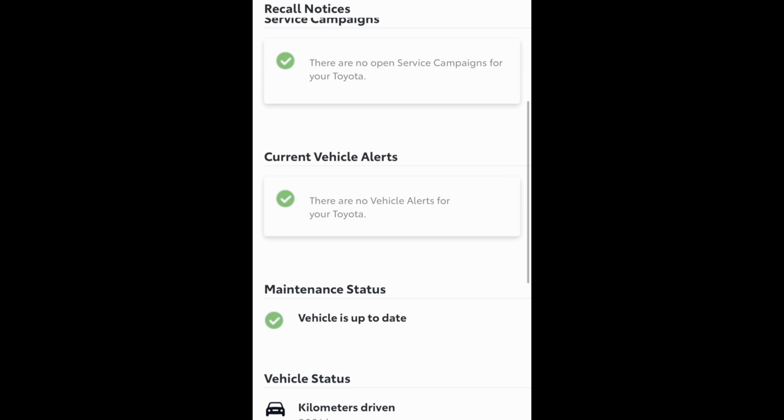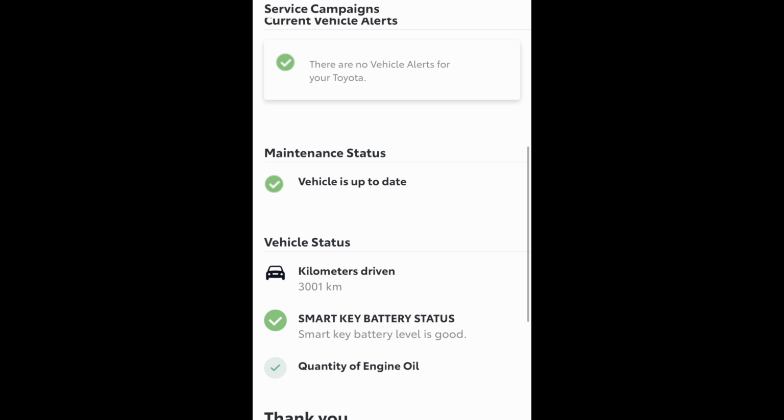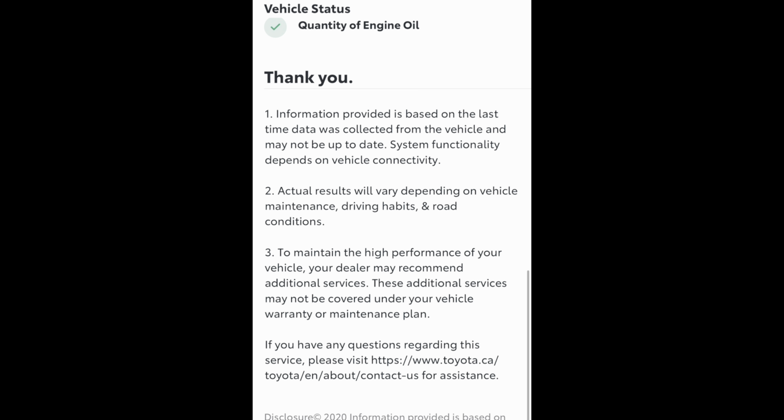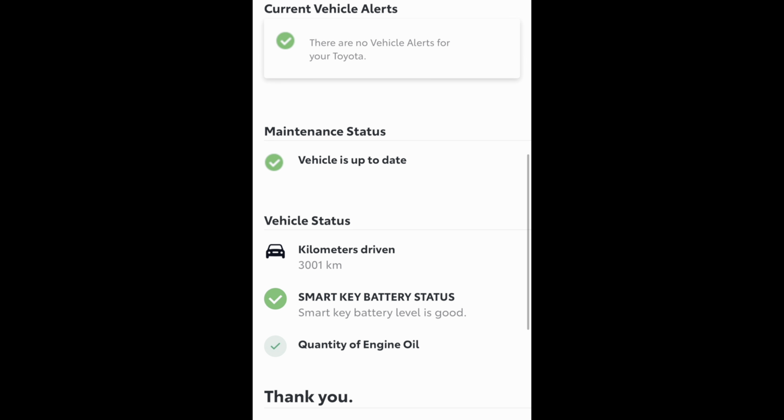Using and checking this part of your Toyota hybrid vehicle through the app right out of your smartphone can help to avoid any potential surprises down the road and will help you stay on top of the overall health of your Toyota hybrid vehicle.